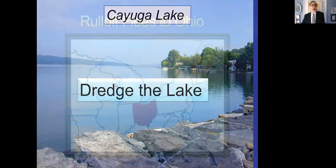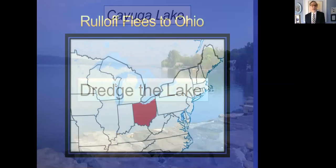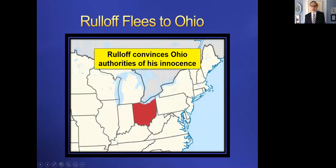While he was in Ohio, they tried to extradite him, but Ruloff was quite charming and quite convincing and quite articulate. And he was able to convince the local authorities there of his complete innocence. And the whole thing was a misunderstanding, and he's going to go back himself in a little while and straighten it out, and there's no need to extradite him back. So they don't extradite him.